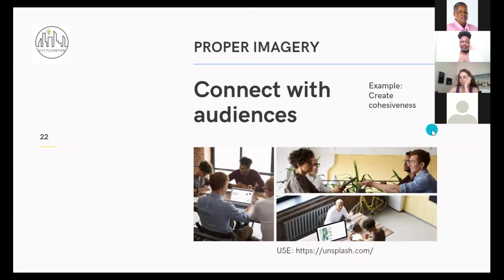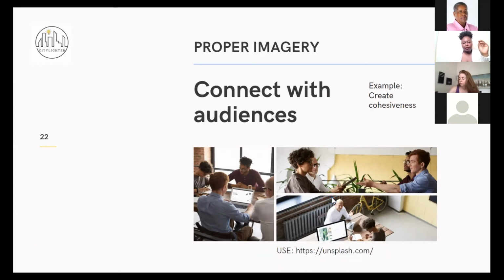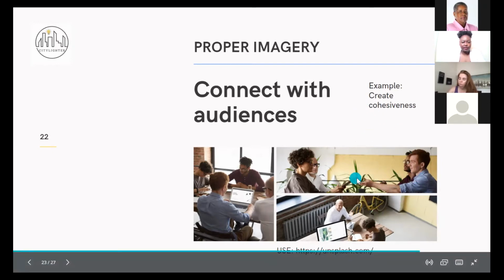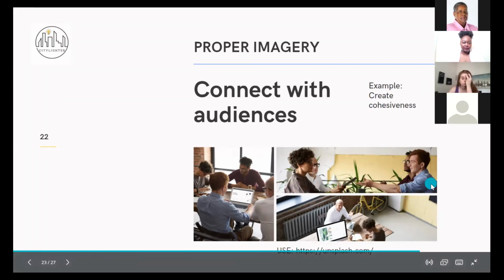All right, the next thing is imagery, right? You want to have an idea of the type of images that you want to illustrate, especially going back to the voice, because of the purpose of why you are communicating with a particular audience, right? So for this one, your purpose may be to create more cohesiveness, all right? So the type of images that you want to use needs to illustrate cohesiveness, all right?